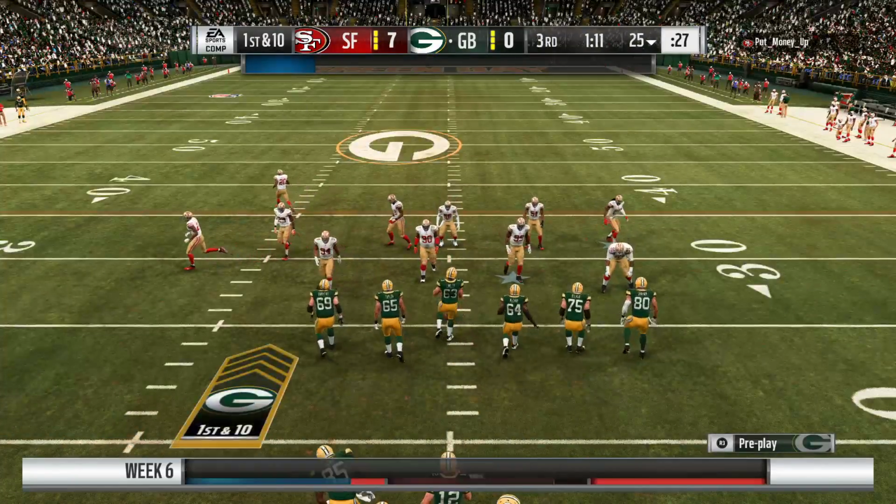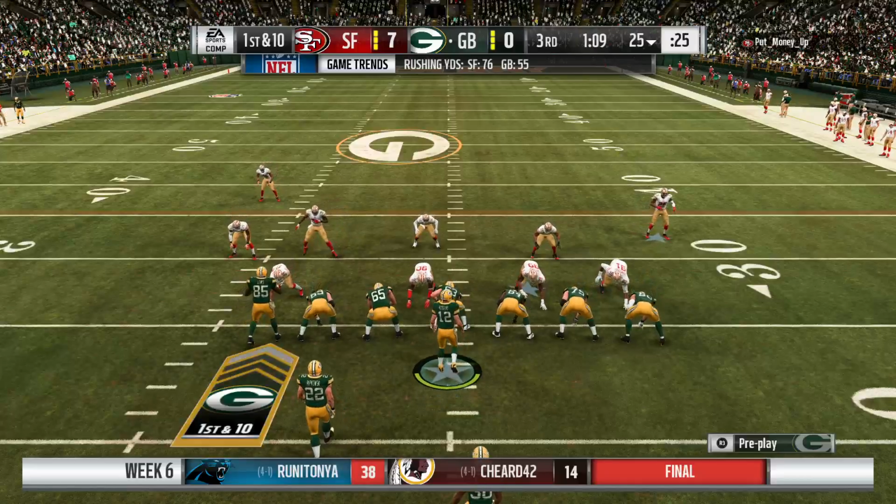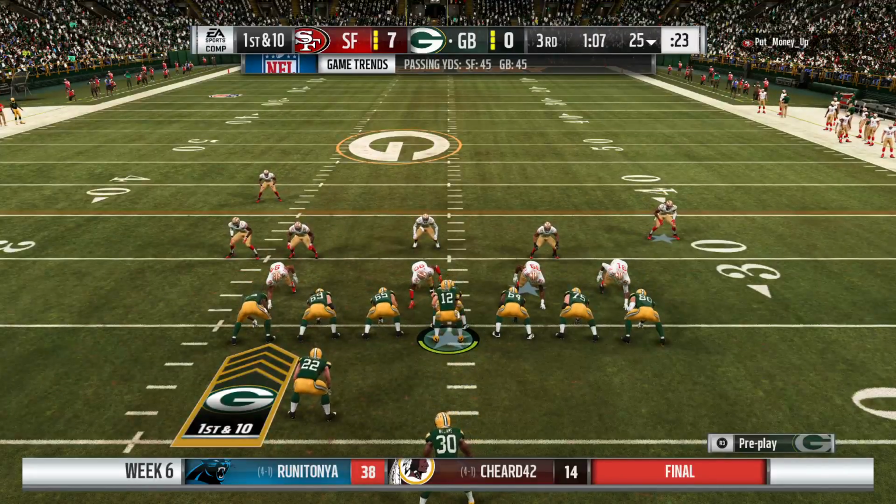It's a nightmare for the defense. They got a guy with a full head of steam. Not only does he catch it, but he picks up additional yardage after it.